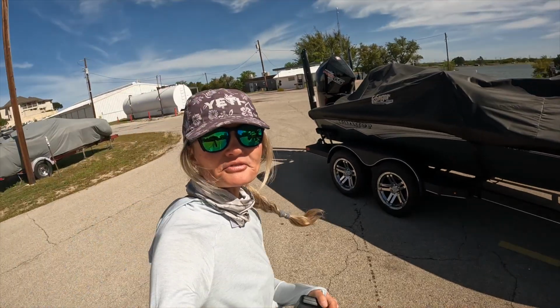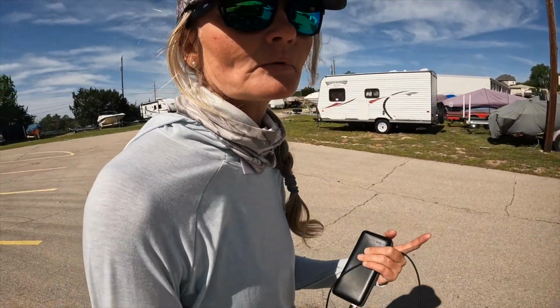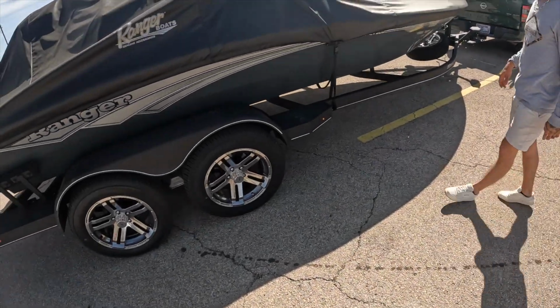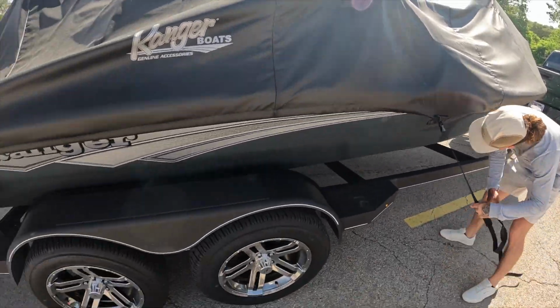Okay, so let's go through the best way to effectively take the cover off, and then we'll go through what we got to do to get the boat in the water. Okay, so we're just going to go ahead and start unlatching these straps. Okay.